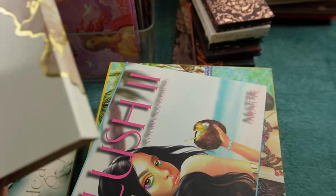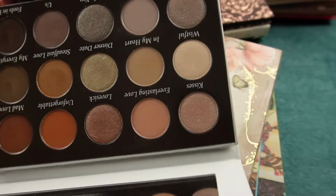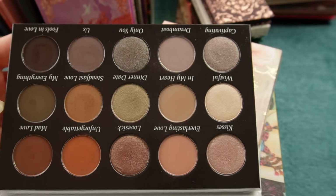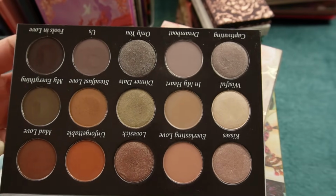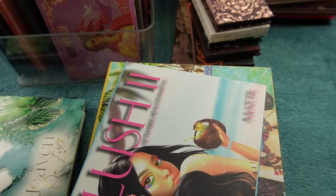Here's the Love's Journey, which is from Sydney Grace. And this I think I want to keep intact. This I'm not going to rearrange. It's got the cooler tones, the neutrals, and then the warm tones. The warm tones were a bit too warm for my liking, but I can make them work. So keeping that palette intact.